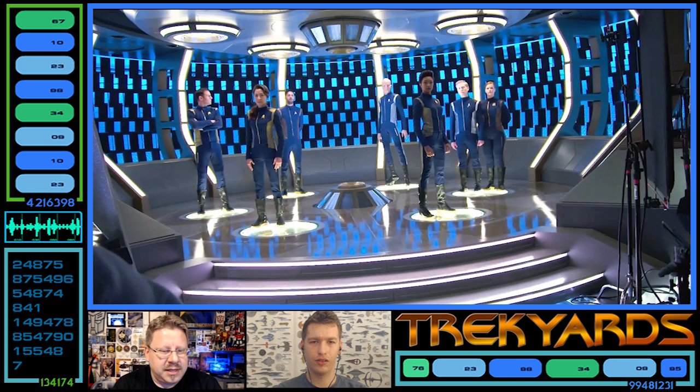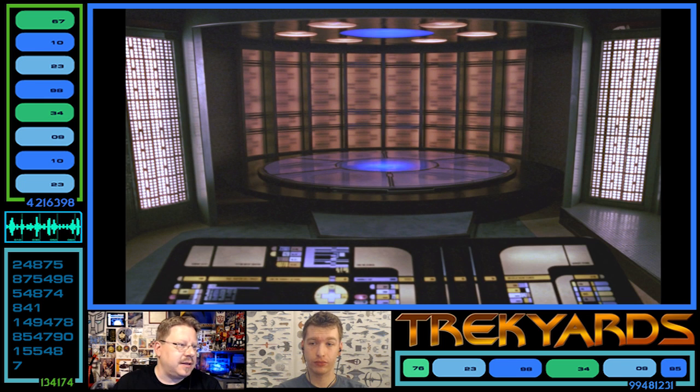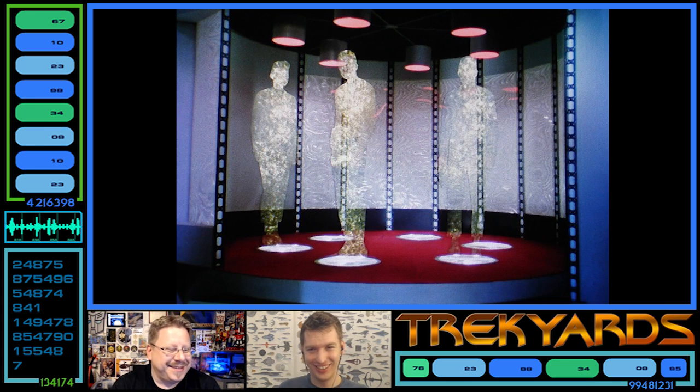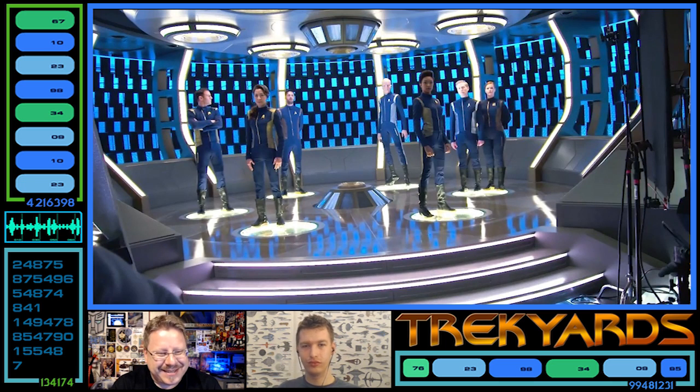I do love that it maintains the whole step up to the transporter pad, because as we've talked about in our Technology episode on transporters, that's to prevent things from drifting onto the pad, like static electricity and stuff, which can screw with your day, probably. That'd be bad.